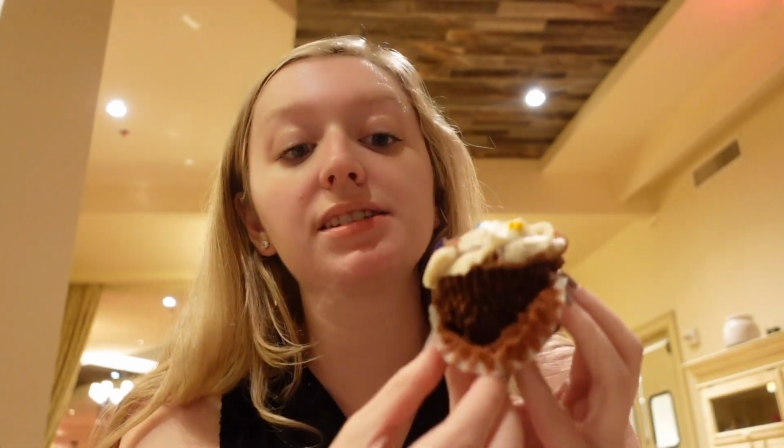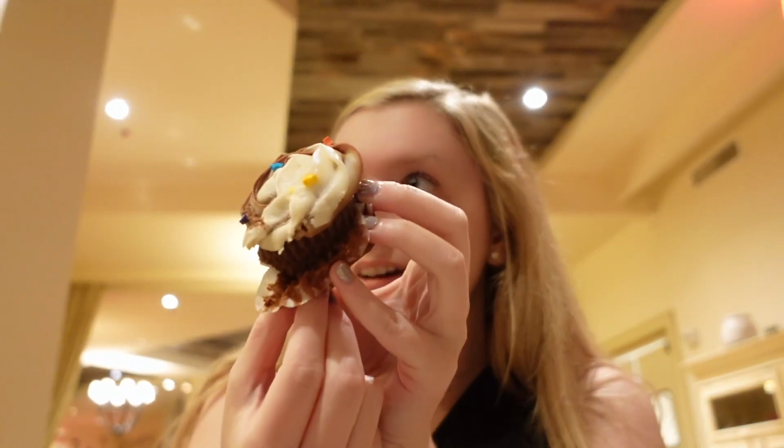And a purple sprinkle for you, Katie. Purple. Katie loves the color purple.